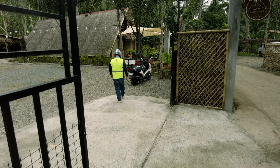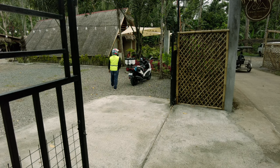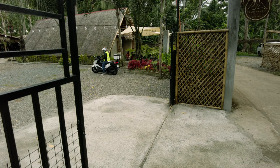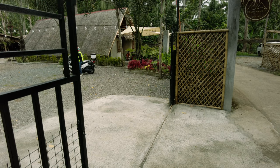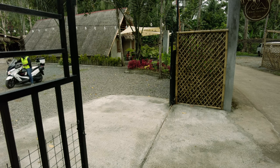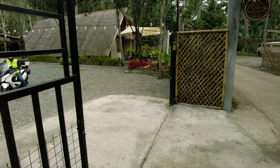Overall, this is a good drive, good location, and a nice place to relax while having coffee and breakfast. Beautiful location. It's not hard to find. They have a lot of space, especially for parking. It's very close to Yambo Lake, so if you want to go there, it's walking distance from this coffee shop.